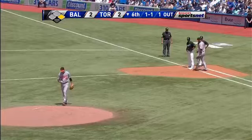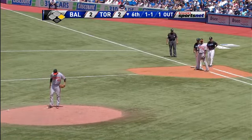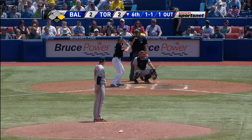Well, how about Patterson's sac bunt? Bautista made sure that was fully impactful. Patterson put down a perfect bunt, and Bautista on the first pitch drives in two.